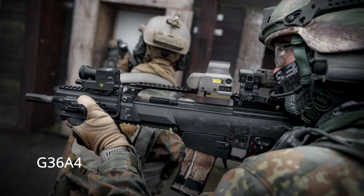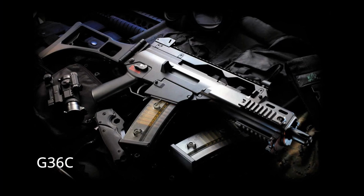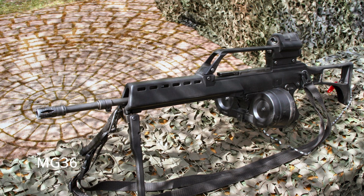G36A4, a further refined version with improved heat resistance and more accessory customization options. G36K, K for Kurz, the German word for short, a short-barreled carbine for CQB, close quarters battle, roles. G36C, C for compact, an ultra-compact version often used by special forces and police units. MG36, a squad automatic weapon variant featuring a heavier barrel and high-capacity drum magazines.